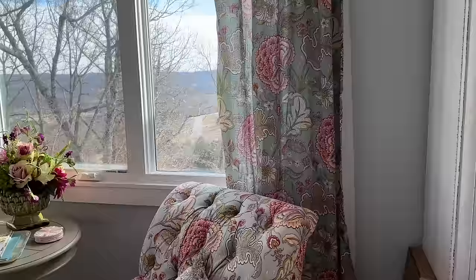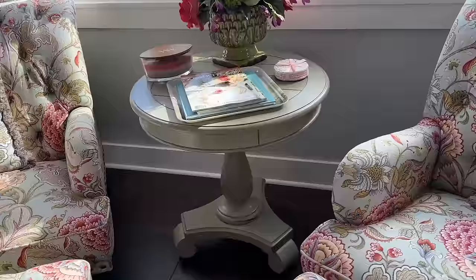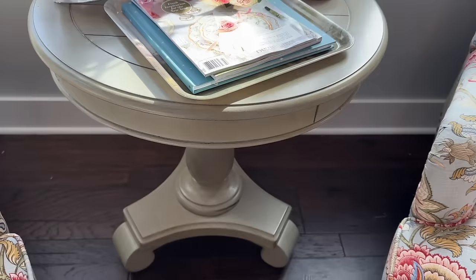The table, I have two of these. The other one is still at the vacation house, I think, pretty sure. And I did link this. This was supposed to be a gray. To me, it comes out as a green. That was a Home Goods find last year. And then I'm just going to show you one more thing I added here.